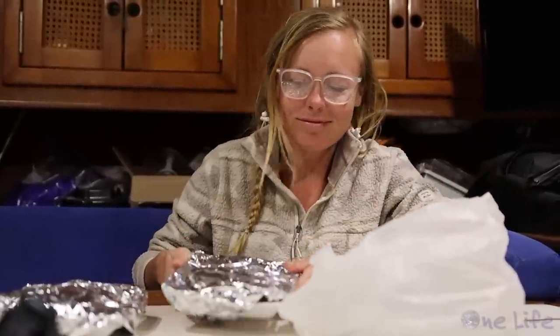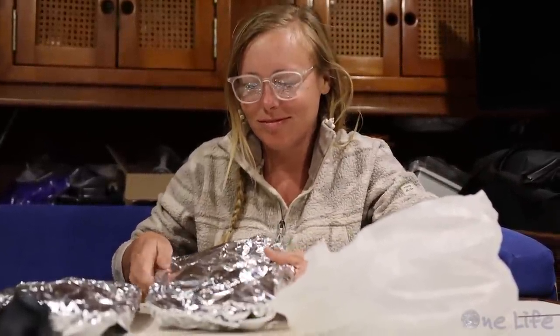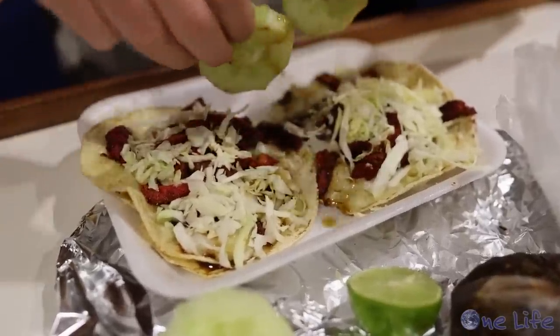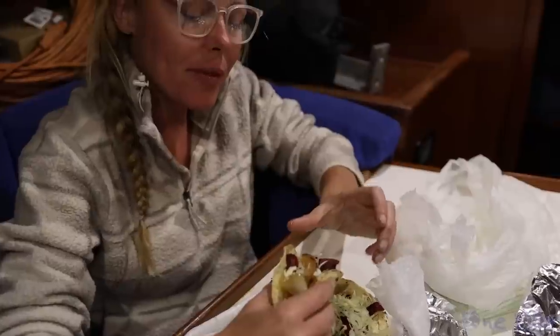This might be your last Puerto Peñasco taco. Probably not your last Mexican taco. We just did a little happy wiggle because the taco is so good. So we're gonna go chow down on these tacos and we'll catch you guys tomorrow.